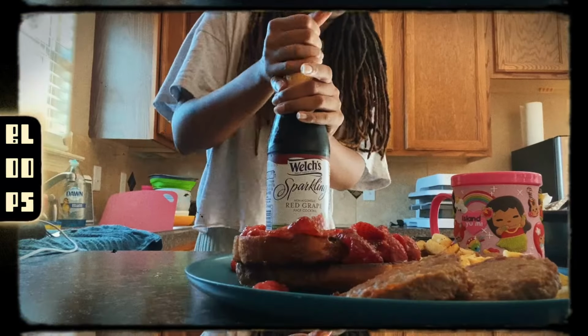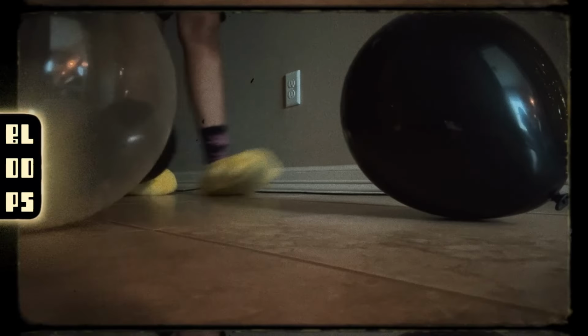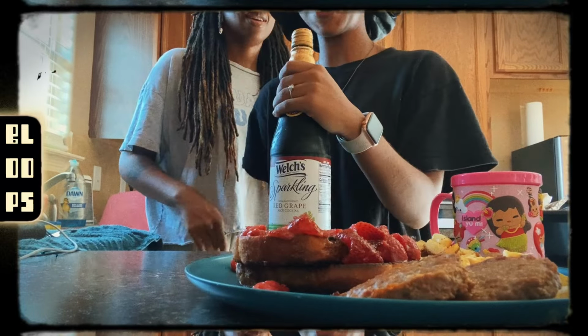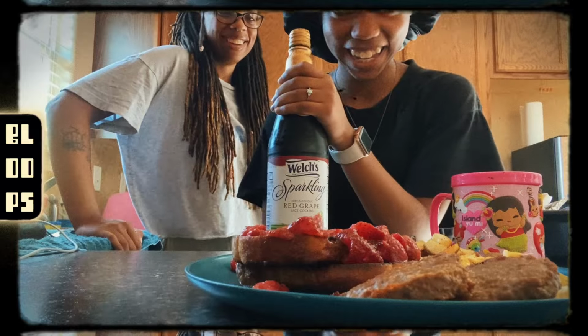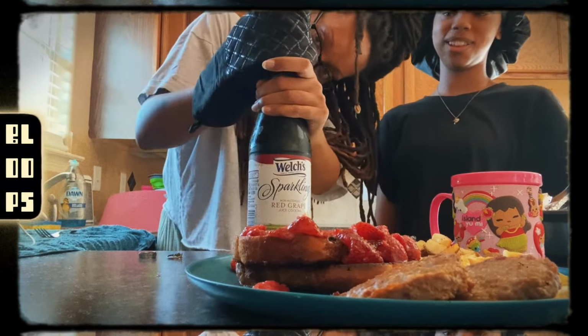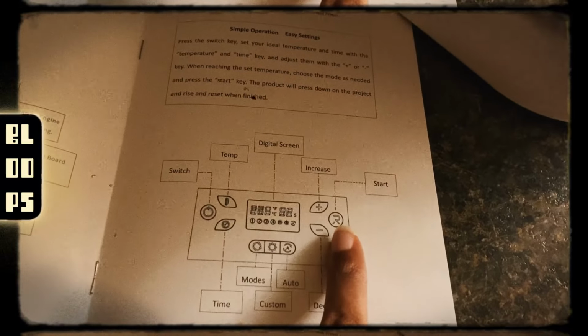Breakfast is not complete without the sparkly juice. What? Come on. What in the world? I was like, come on, 13-year-old muscles. I've been responding to comments and a specific comment has stuck out to me. Come on, man. Open sesame. It's R. Okay, let me finish reading. Oh, R is to start. Okay, I was like, reverse?